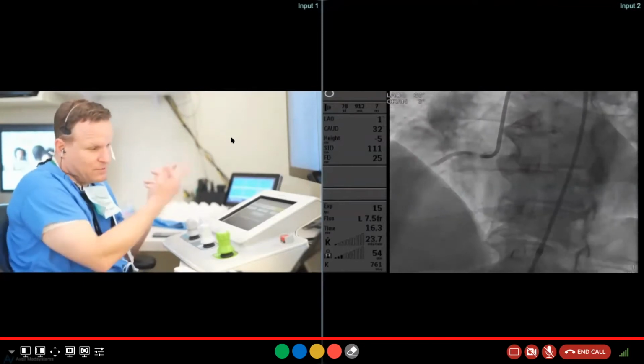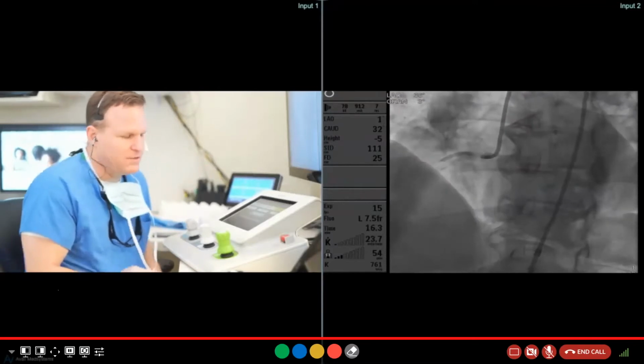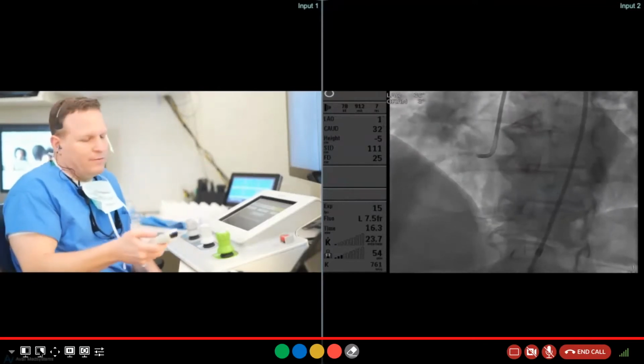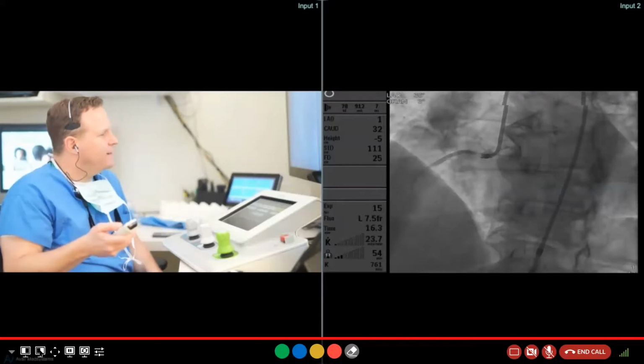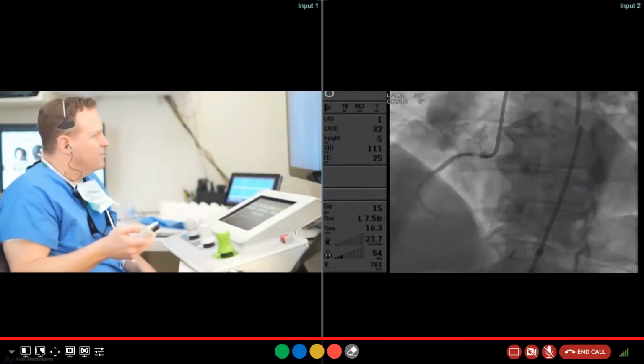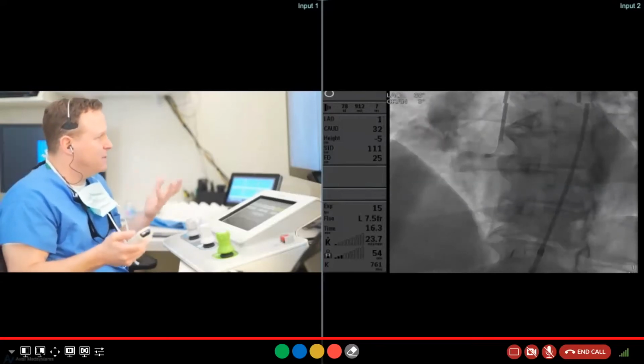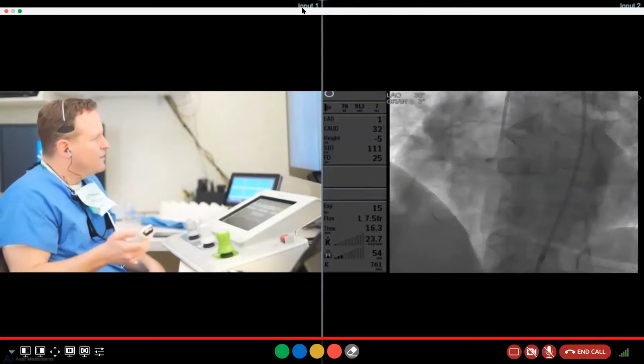This is a typical case we do right here. Can you see on the right side of the screen? These are our fluoroscopy images from today. We went in first here, and you can see that critical stenosis. It looked more calcified originally, but my plan out of the gate was to do rotational atherectomy just because I've been burnt on underexpansion of ostial lesions before. So that's what we did.